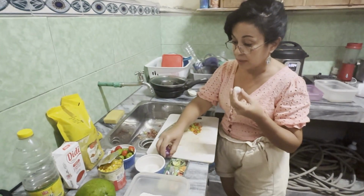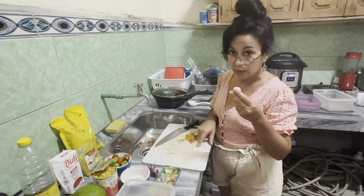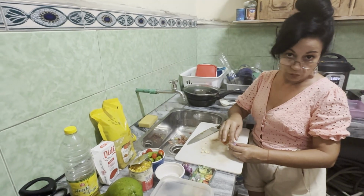Okay, these are the onions. I already peeled them and washed them. For this recipe I am going to use just one, because the other ones I'm going to keep to accompany the tofu sauce.